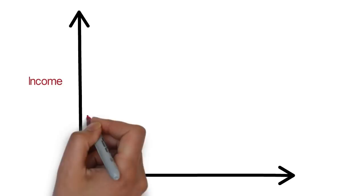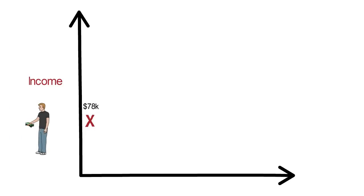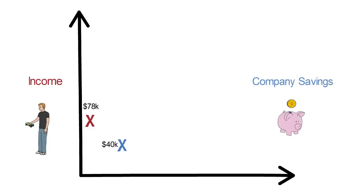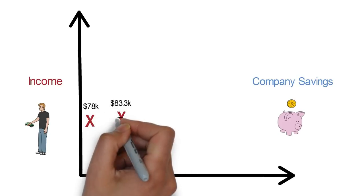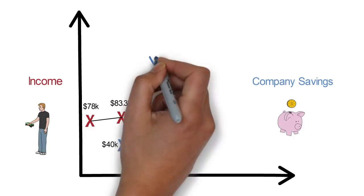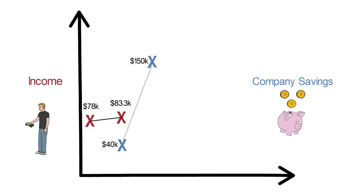When I was working as a maintenance coordinator, I was earning $78,000 a year. After the first year of building these tools, I estimated that I was saving the company at least $40,000 a year. I used this to negotiate a $5.3 thousand pay increase, which was twice as much as what I got the previous year. The second year of building tools, I estimated that they were saving the company over $150,000 a year, and I managed to negotiate a $6.3 thousand pay increase. I then had an epiphany.